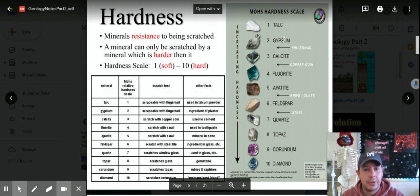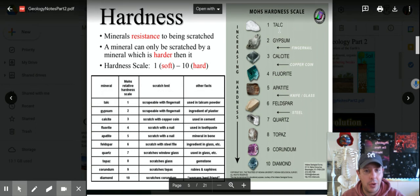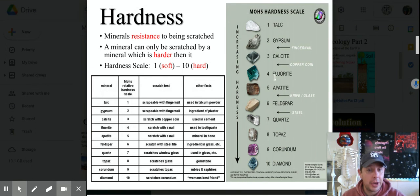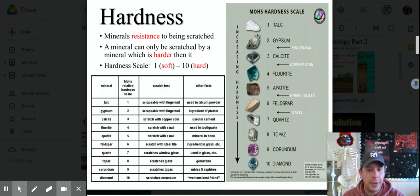You can see different types of hardness here. It goes from 1 being the softest to 10 being the hardest. So look at diamond. Diamond is the hardest mineral that we know about. So diamond is going to be able to cut into all of these other minerals. Calcite can cut gypsum. Fluorite, that's fluoride, the stuff you find in your toothpaste, can cut all of these. But if I took something like feldspar and tried to cut topaz with it, it wouldn't work. Topaz would cut the feldspar, not the other way around.